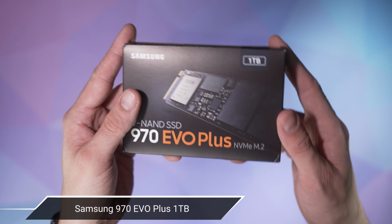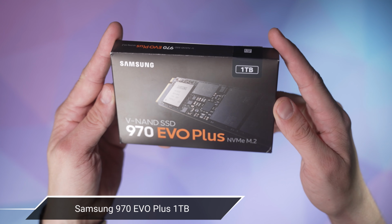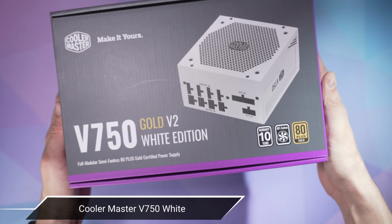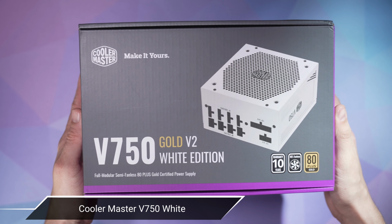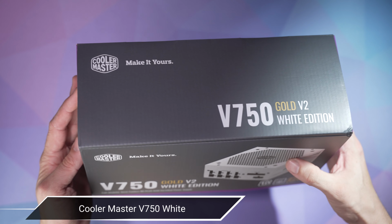Then for the SSD, we have the Samsung 970 EVO Plus, probably the best PCI Express 3.0 SSD you can get on the market. It's the 1 terabyte white version there. For the power supply, we've got the Coolermaster V750 white. It's an 80 plus gold power supply. It's going to do all of the powering that you need.